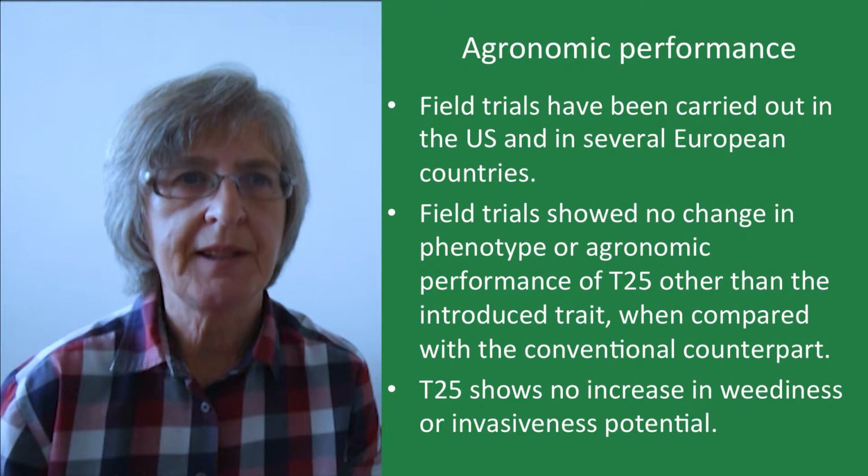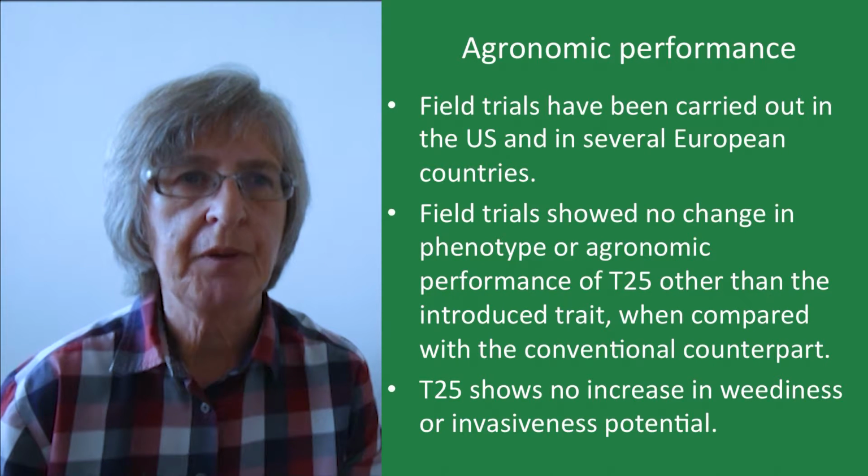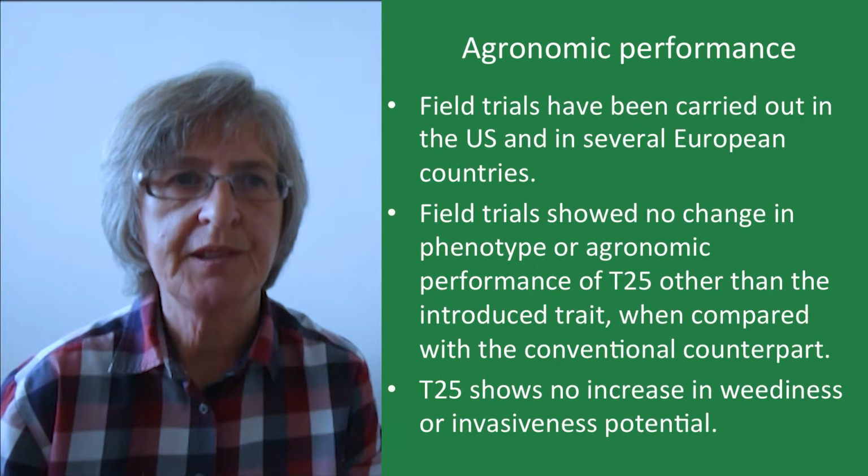Moving on to the environmental assessment, we look first at agronomic performance. Field trials that were carried out in the US and in several European countries showed no change in phenotype or in any other agronomic characteristics other than the introduced trait when compared with the conventional counterpart. There was also no increase in weediness or invasiveness potential.